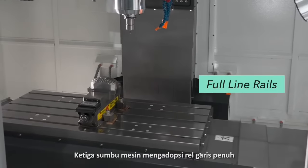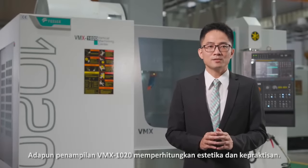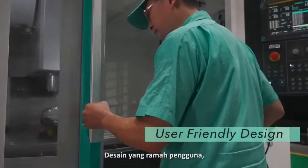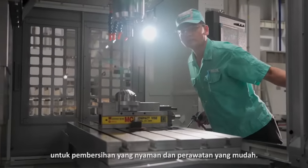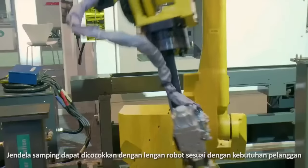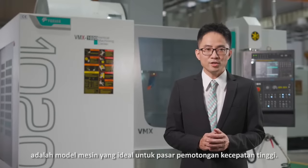All three axes of the machine adopt four linear wheels, ensuring high workpiece accuracy even at high speed. As for appearance, the VMX 1020 takes into account both aesthetics and practicality. It has a user-friendly design, a sliding front door and a big window, door width 1,100 mm, for convenient cleaning and easy maintenance. The side window can also be matched with a lower arm according to customer needs to become an automatic production line. All these advantages show the VMX 1020 is the ideal machine model for the high-speed cutting market.